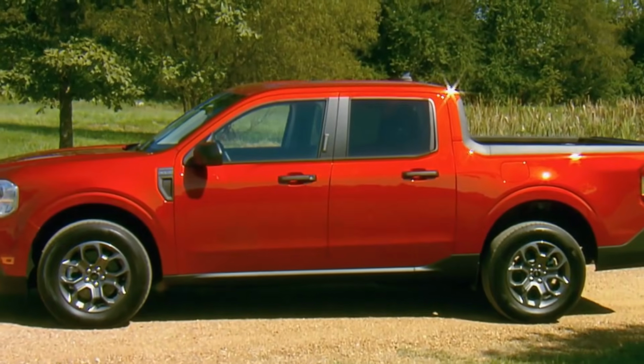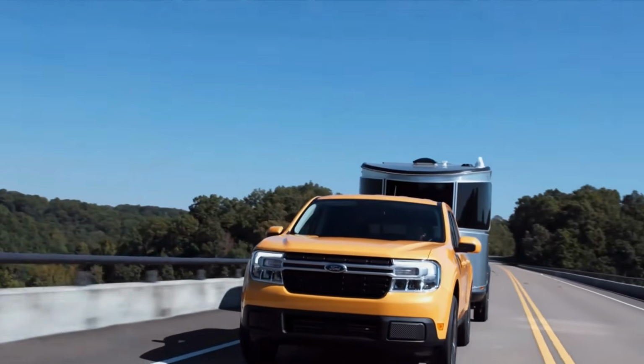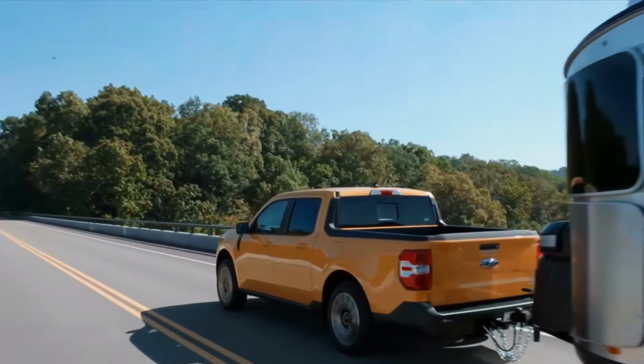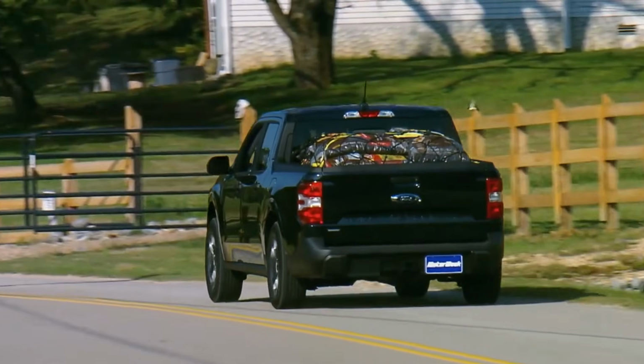Here's what's most concerning about the 2022 Maverick. The sheer volume of recalls and technical service bulletins suggests the truck may have been rushed to market without adequate testing. Early adopters often feel like they became unpaid beta testers, dealing with problems that should have been identified during development.